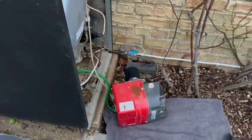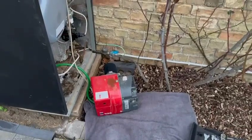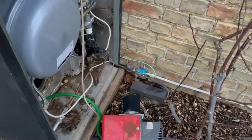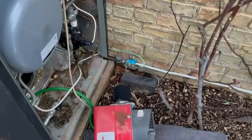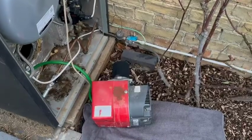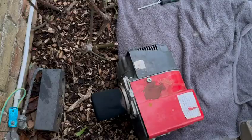So I'm just going to clean the combustion head up. I'm going to stick a new nozzle in it, and we're going to see if the burner fires and goes from there. And no doubt, I should imagine that the photocell's dirty, which is what has caused it to try and fire, but won't completely fire. So yeah, let's get it to bits, hey? First things first.